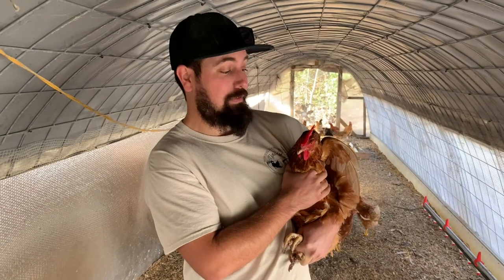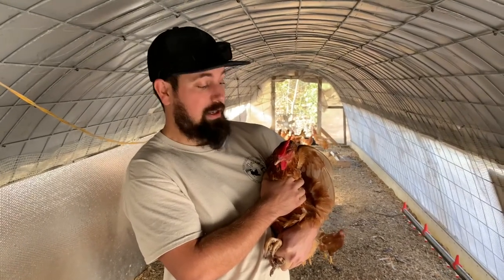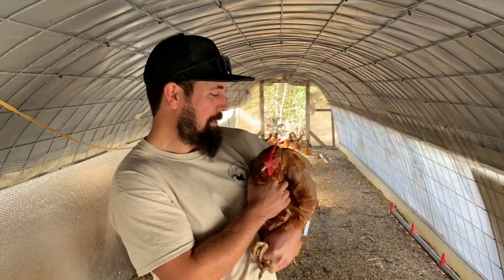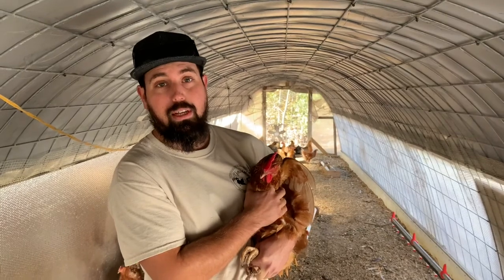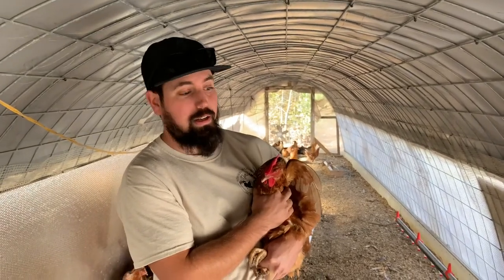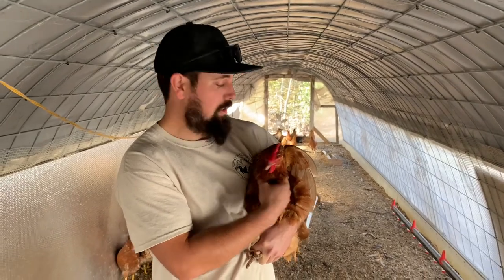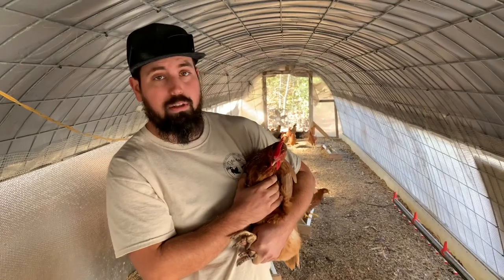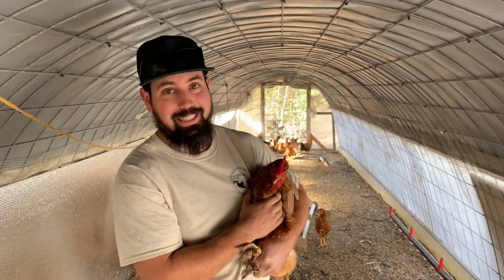A rooster would have a much bigger comb and it'd be a lot larger chicken. They also cock-a-doodle-doo every morning and all day long. So I don't keep roosters because I have close neighbors, and I'd rather not have the nuisance of the sound that they make. But I have had roosters in the past. They're pretty cool. So hens don't need a rooster to lay eggs? No, they don't. They are strong, independent women.